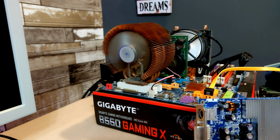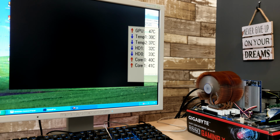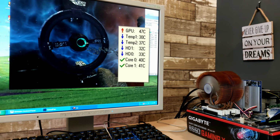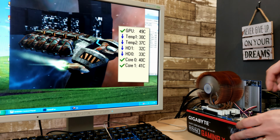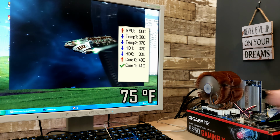The card gets hot, really hot, because it has a passive cooler. Ooh, shiny. Look at this. First, I have 24 degrees Celsius in the room. For those of you fine folks that don't know the normal scales, it's 75 degrees Fahrenheit. Second, after a few minutes of X2 The Threat benchmarks, the card reached around 50 degrees with this Zalman cooler on top, or rather alongside.